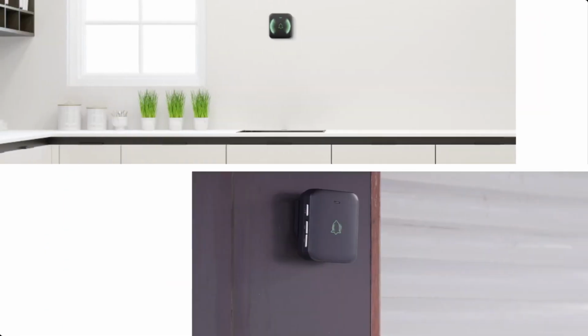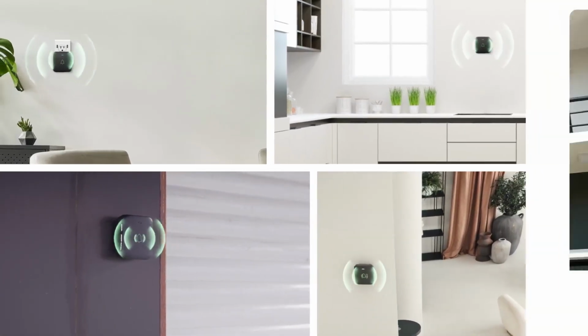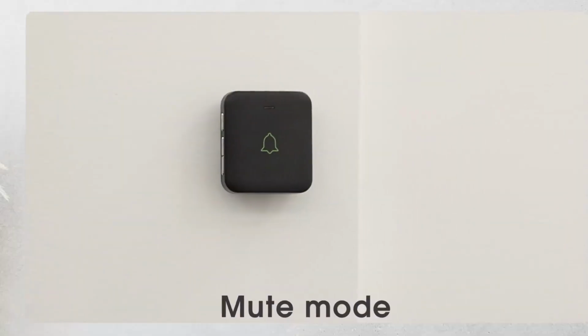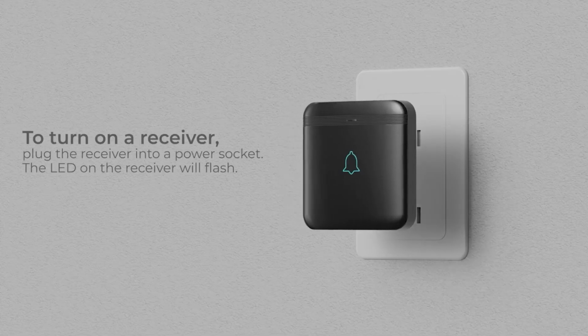Users can easily customize the doorbell's sound by choosing one of 52 chime options. The doorbell's jingle can be played at 5 different levels, with a maximum volume of 115 decibels. The transmitters measure 3.5 by 3.5 inches, and the doorbell measures 3.5 inches by 1.6 inches.